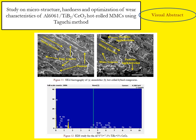Figure 12 shows the EDS analysis of the developed hybrid metal matrix composites. From the image, it can be easily observed that Ti and Ce are present. The presence of Ti and Ce shows the presence of TiB2 and CeO2 particulates within the matrix.